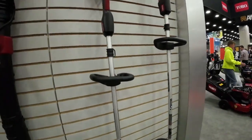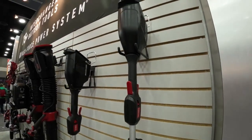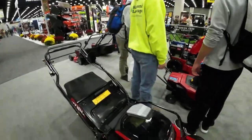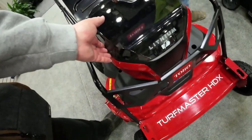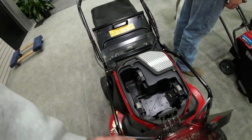So I like the construction of them. They're lightweight but pretty tough. I think if you want commercial grade stuff, this is the way to go. Or if you're a commercial operator, this will get you a good start into the battery market. Again, this is the new 30-inch Turfmaster.